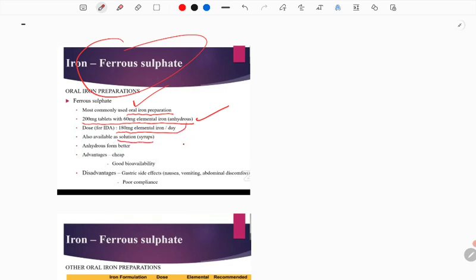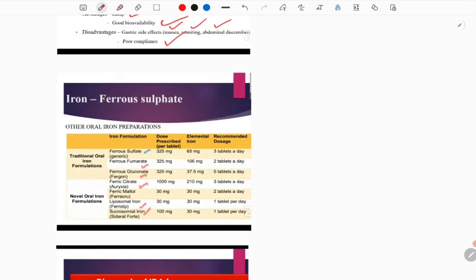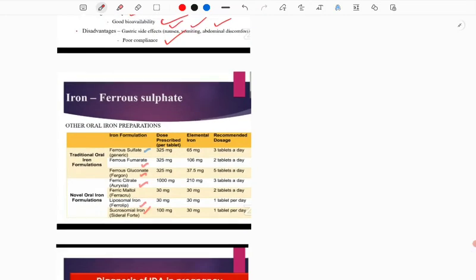Also available as solutions and syrups. The anhydrous form is better. The advantages are that it is cheap and has good viability. The very important disadvantages of oral iron preparations are nausea, vomiting, abdominal discomfort and poor compliance. These are the traditional oral formulations of ferrous sulfate.